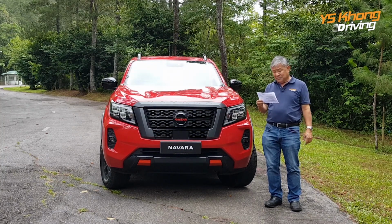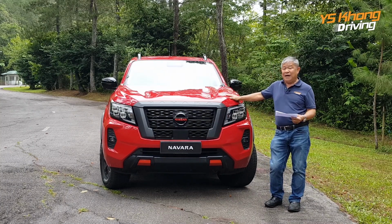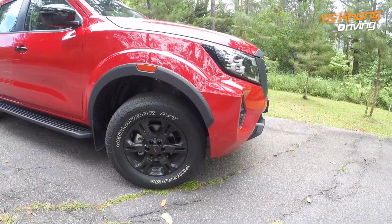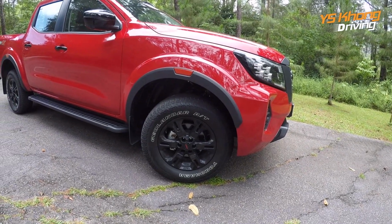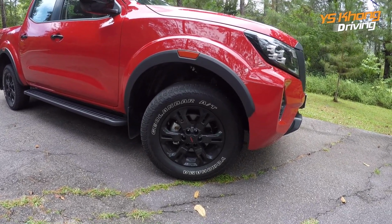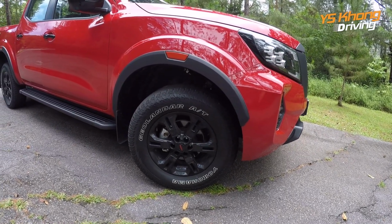One is called Stealth Gray, and this is called Burning Red. Then they have Pearl White, and another one that's existing is called Black Star. So starting from the front of the vehicle, we look at the wheels and we see double wishbone front suspension with 17-inch wheels and ventilated disc brakes at the front.